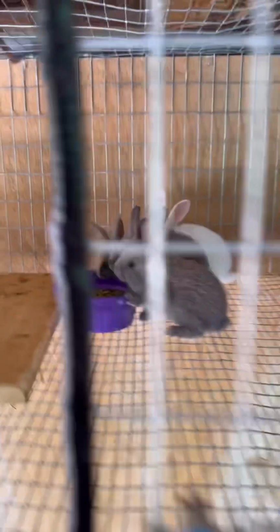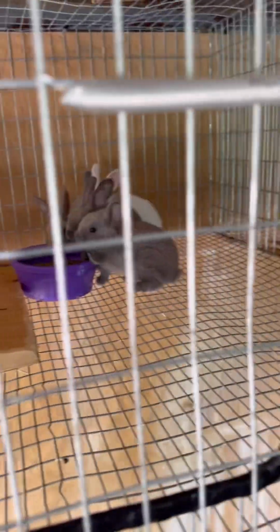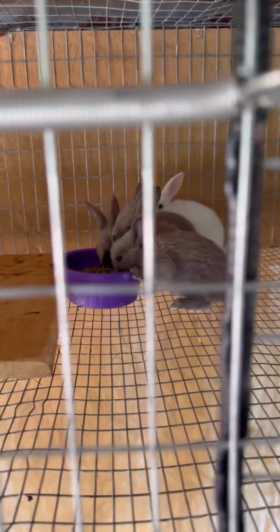Usually try to separate them a little bit. Usually the mom ends up going over there and eats some of it, but that's why I separate her. After this first feeding, about midday, I'll separate them and then give them some more in their own bowl with some of that cover crop that I harvest.